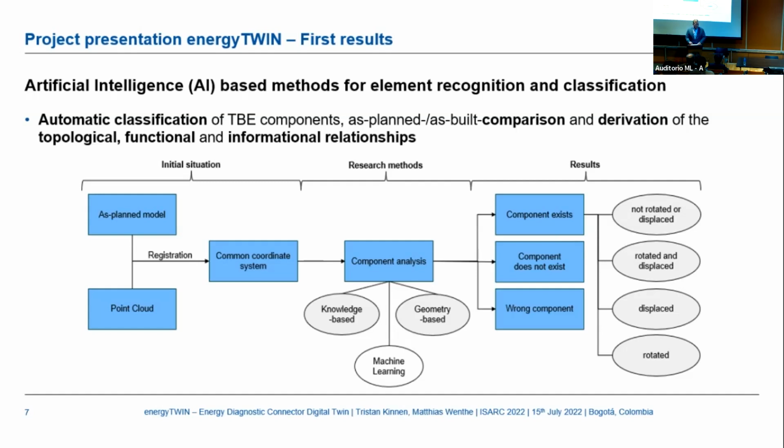And of course, we also do learning, but it's not that easy to get training data in this part. It would be for each component: it exists, it doesn't exist, the component at the location where we're looking at, and this component could be, if it exists, rotated or displaced, or it could be the same way that we would expect it. So this is my part, and now I would hand over to my project partner, Matthias Wenthe.